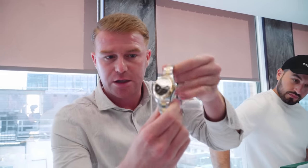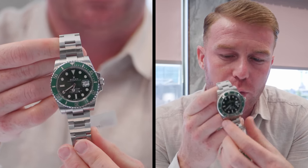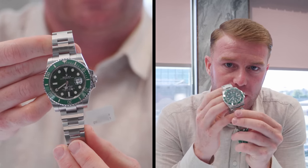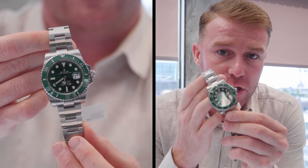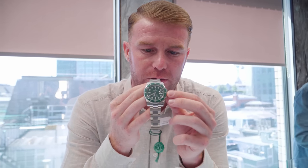Just sold a lovely steel and gold Datejust 2 with the charcoal Roman numeral dial. You don't usually see this dial a lot. Beautiful watch, perfect watch for under 10 grand as well. Just sold a 2016 Hulk. Beautiful watch, discontinued in 2020. The new release would be the Starbucks Kermit, what people like to call it. So very hot watch in the market right now.